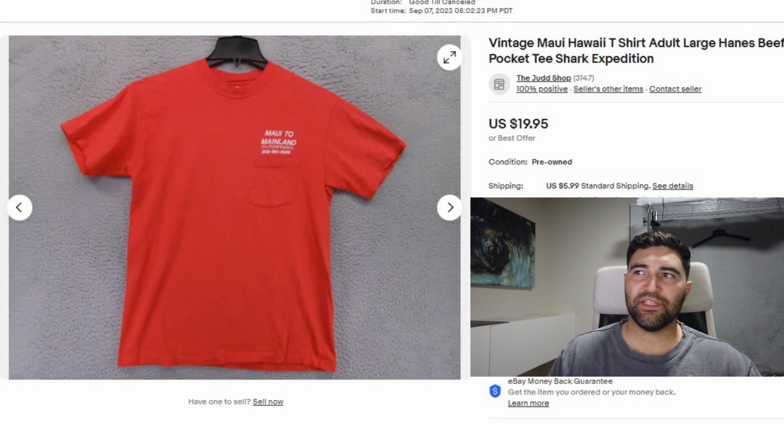Sale number 6 was a vintage Maui t-shirt. It took 17 days to sell and it sold for full price, $20 plus shipping. I don't like buying too many of these basic vintage t-shirts. They just take too long to sell, but I figured that a Maui one would sell pretty quickly right now.